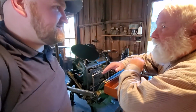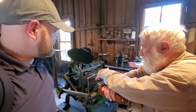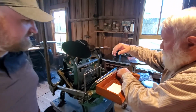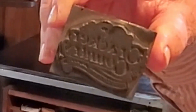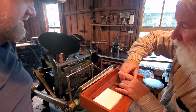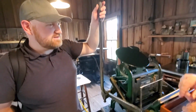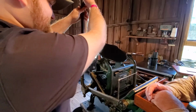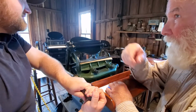What we have here is a single letter printing machine. You set it up here. That would be one of the things you would set it up with, like this. And then everything's printed backwards. We come over here, we pull the handle down. It's hard. Pull it down and hold it. Do not let go. Now walk it back. Do not let go.